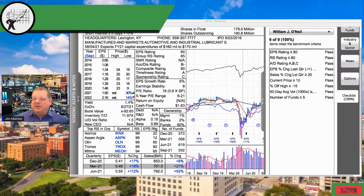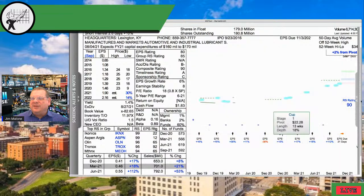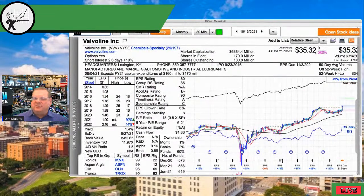So that's kind of the way that looks as well. All right. And it's a well-priced stock, $35, huge company. VVV, Valvoline, half position, absolutely. I think so. I think Valvoline is a good looking chart and definitely viable. And this is a good place to come into it.